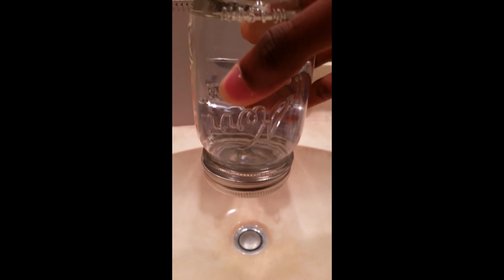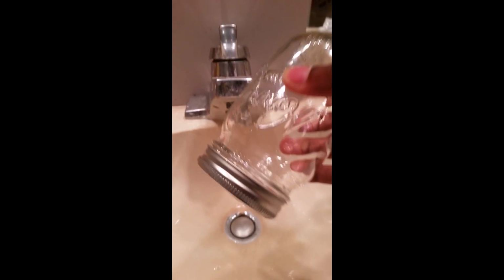You will notice that the jar with the square piece of screen will allow the water to stay in the jar until you tilt it over, which allows the water to freely fall.